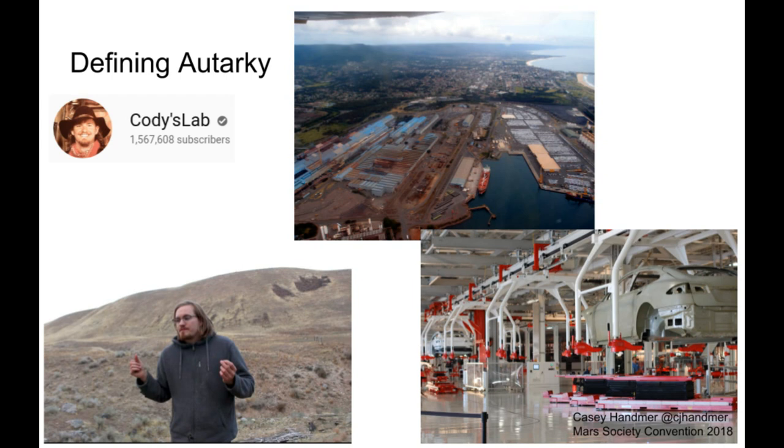So it's simply not enough to grow some food. Living on Mars is more like living in a submarine than living in Utah, in that it will require automated manufacturing and lots of metal. So really, when we think about autarky and self-sufficiency in Mars, we have to think big. We have to think really big.